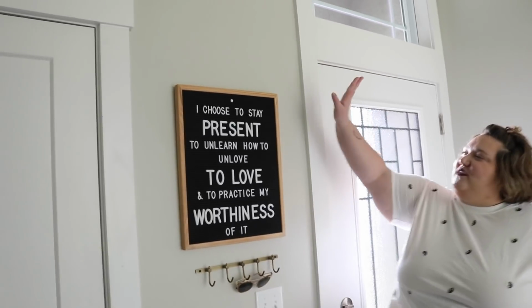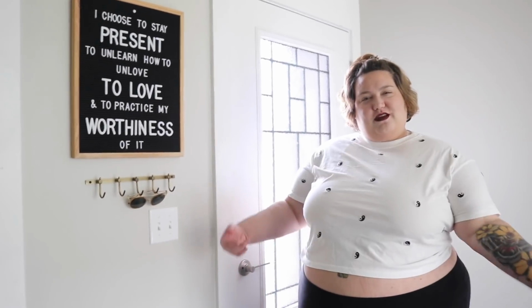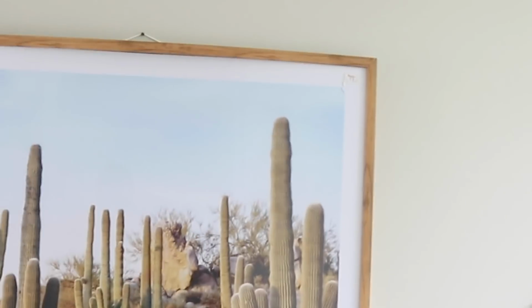This is our front entryway. This is one of my favorite quotes from one of my favorite poems. You would have seen it in our last house hanging somewhere, but I decided to put it right where you see it leaving the house so that I'm reminded of it every day. Also, this is something we've had in our house for years, and I still haven't taken the TJ Maxx sticker off of it. So, doing great on that.